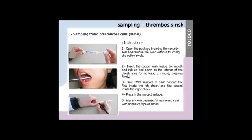We use a sterile cotton swab, which comes in our protection case. We open the package, breaking the security seal, and we remove the swab. We take it out without touching the end, the cotton tip, which is the part we're going to put inside the mouth. We insert the cotton swab and rub up and down the interior of one cheek for at least 1 minute, pressing firmly.